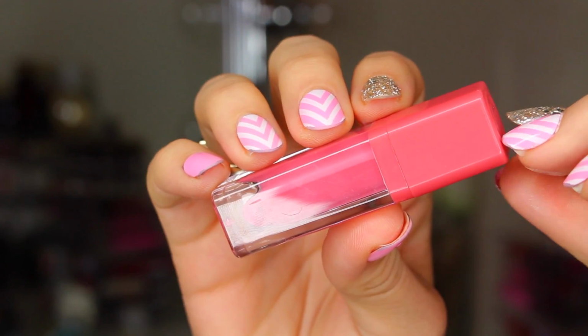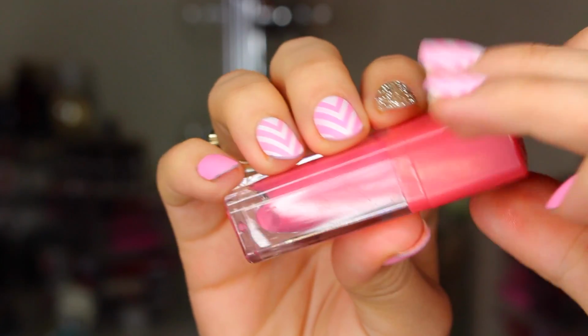It's just not a shade that I would wear every day as a pretty lip shade with the additional plumping benefits. It's just so-so for me. Kind of the same can be said for this next product, which is from Essence, and this is the liquid lipstick in the shade Peach Party.